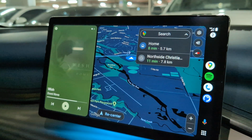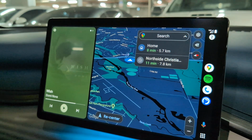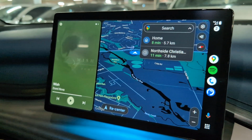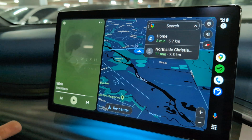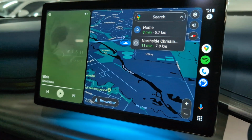Most other cars will just pause the music when you click a button like that, but BYD is a bit different and it mutes. And I don't like that because it means the song keeps playing in the background. And sometimes I don't realize that that's the case and I wonder where all my system sounds have gone. It's because it's been muted.